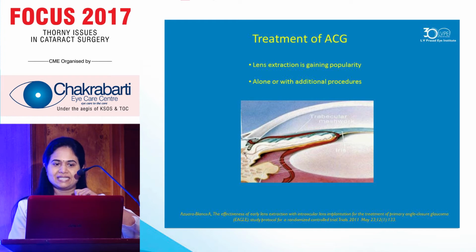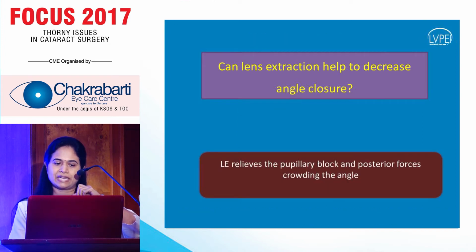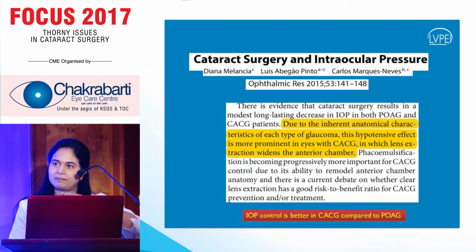So does lens extraction have a role? Yes, it has, and it is definitely gaining popularity, either alone by doing a cataract extraction or with additional procedures like trabeculectomy, goniosynechialysis, or endocyclophotocoagulation. How does it help? It helps by relieving the pupillary block and decreasing the posterior forces and crowding of the angle. So what do we understand from the published literature, and what is the role of each one of these surgeries in bringing down the intraocular pressure in patients with angle closure glaucoma?